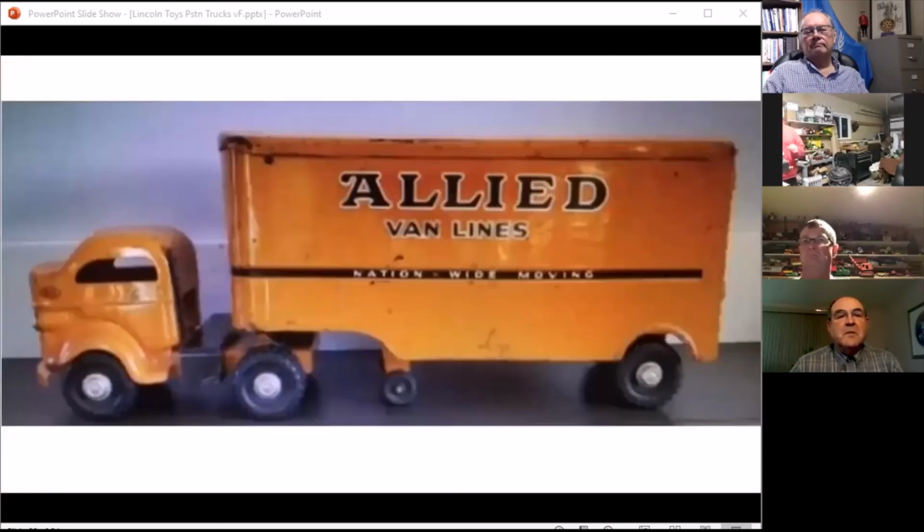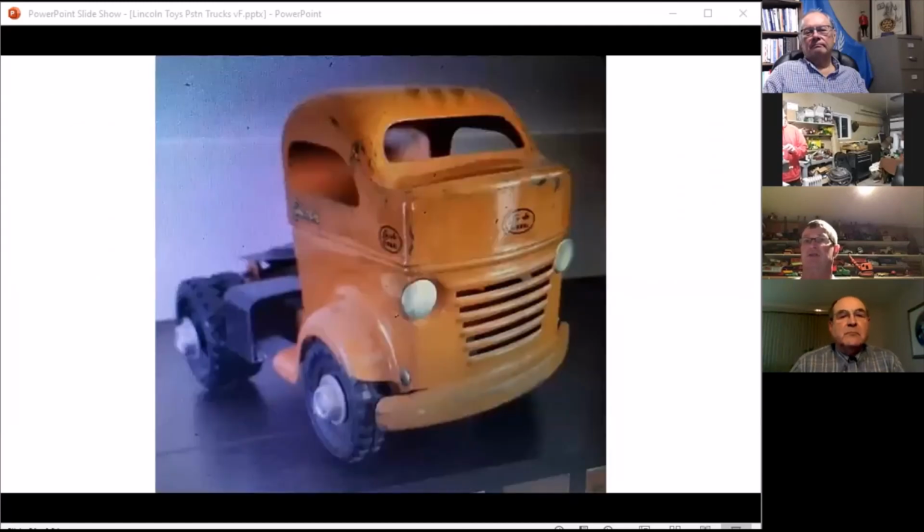Next slide. This is an Allied Van Lines truck, of course. It is the diesel cab. Bruce? Again, you can see the stack on this one just at the back of the cab. It's very hard to see, but it is there. Lincoln brought out a lot of Allied Van Lines trucks and trailers. A lot of them have private label names of the actual moving company on them. So I'm guessing they were given away: if Allied moved you, your kids got a free truck with the moving company name on it. Again, a really nice truck and lots of combinations.